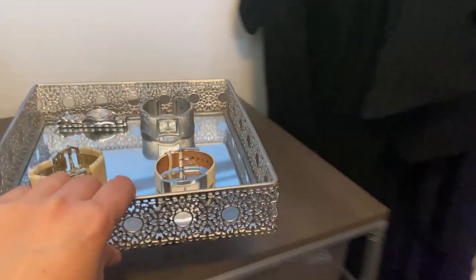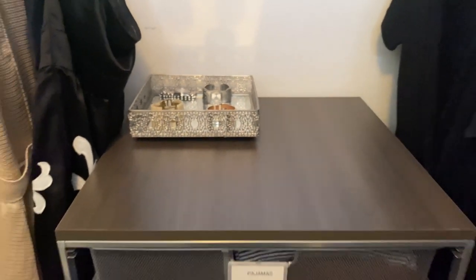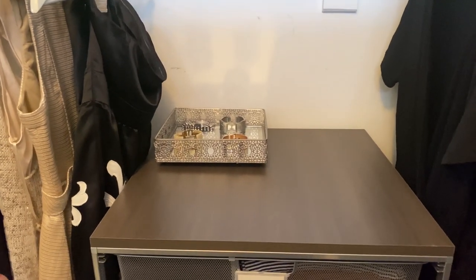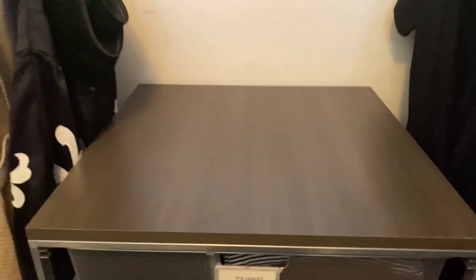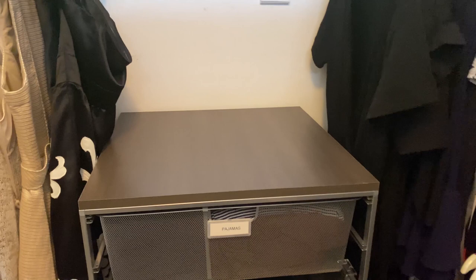I was thinking of putting this over here, and then having either a mirror or some inspirational wall art there. So I'm not sure yet. And then I thought, okay, what do you guys think? If I put the watch holder there, is that nice? Or is it better to just have it off? I don't use my watches all the time. So I thought it's better right now to just have them put away. And I want to just have that open space if I need to set down clothes when I'm putting them back, or set down clothes when I'm getting dressed.